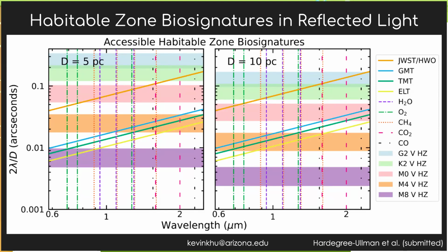And then the shaded regions are the locations of the habitable zones for, up on top, a G star, a K star, and then an early, mid, and a late M dwarf. On the left, we have a distance of 5 parsecs, and on the right, a distance of 10 parsecs. So if any of these habitable zones are above the lines of the telescope, that means that biosignature is potentially accessible to these coronagraph systems.